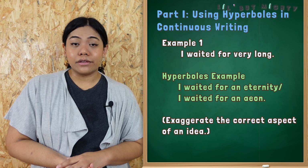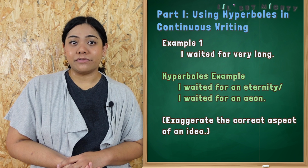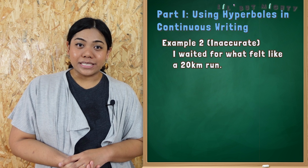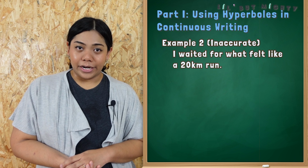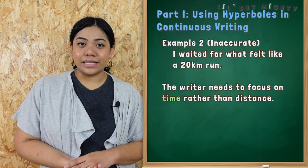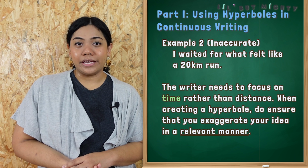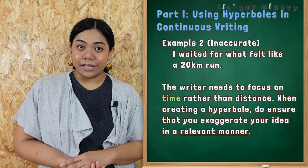For instance, the following hyperbole would be inaccurate to convey the idea that someone waited for very long. I waited for what felt like a 20 km run. In this example, the writer needs to focus on time rather than distance. When creating a hyperbole, do ensure that you exaggerate your idea in a relevant manner.